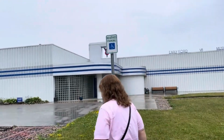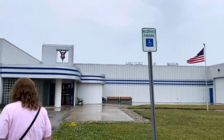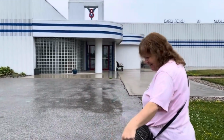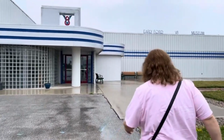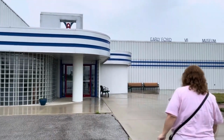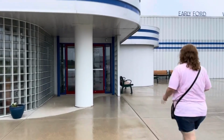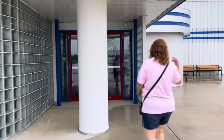So here we are. This is the early Ford V8 Museum that we're walking up to. Oh yeah, it's the panhead. The little walkway was like panheads. So we're getting ready to go in and see if they're open.